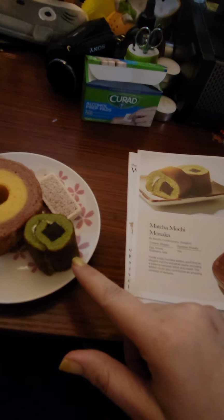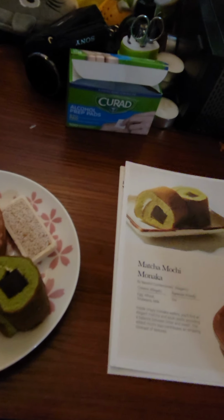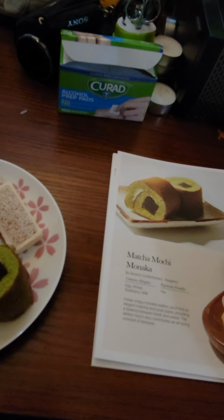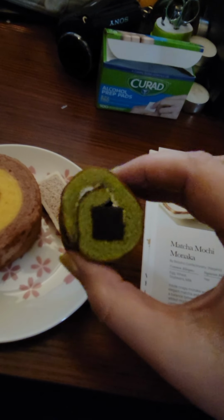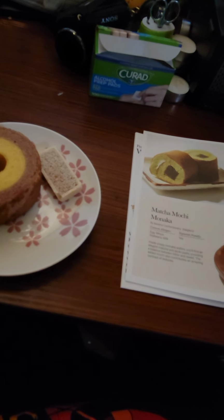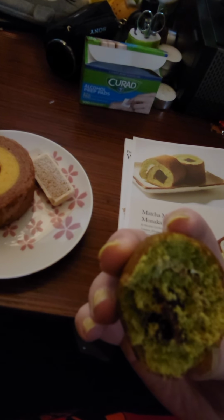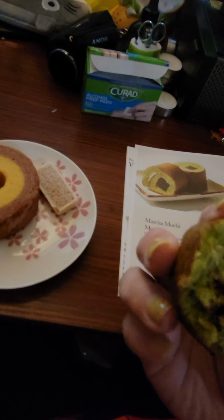I'm gonna try this one because I do love Castella cake. And this is red bean with cream filling. And so, see, red bean, cream filling, the cake. It has a smoky taste to it.